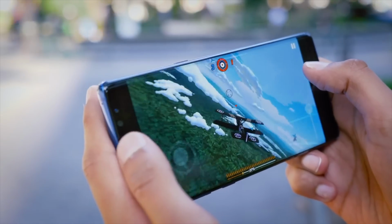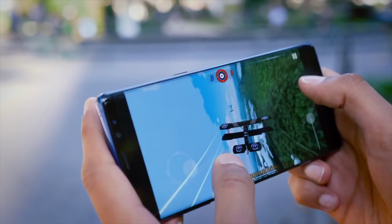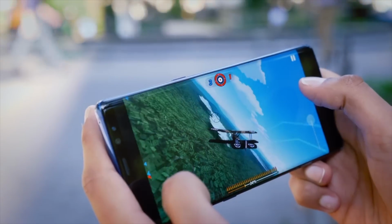In terms of playing games, you will literally barely notice the difference. Both of these are going to be fantastic gaming devices. Very few Android games actually utilize more than 4 gigs of RAM anyway.